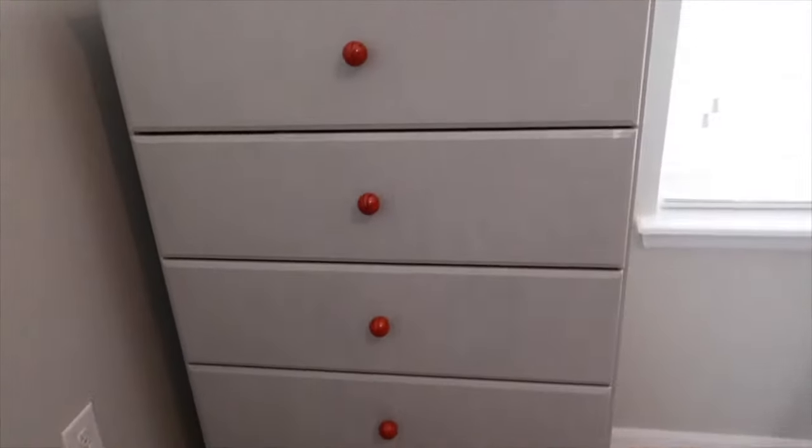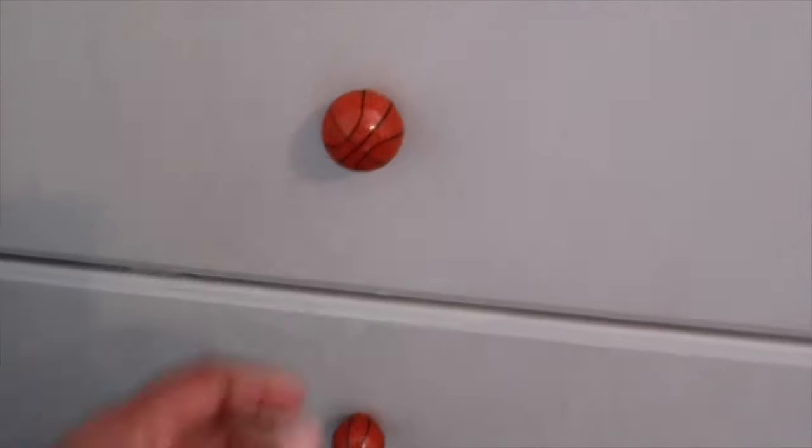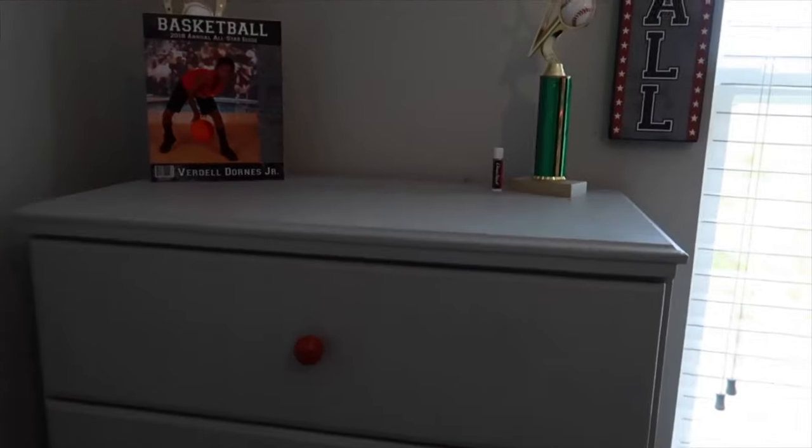And I DIY'd this a few weeks ago. It has the basketball knobs to go with the theme, and I used some chalk paint. So if you're interested in that video, I will link it below.